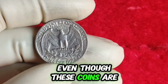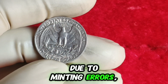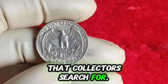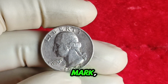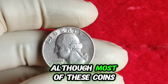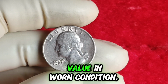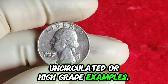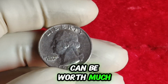Even though these coins are not made of silver, they can carry significant value due to minting errors, condition, and specific varieties that collectors search for. The Philadelphia Mint produced millions of these quarters without any mint mark, while the Denver Mint struck coins with the D mark. Although most of these coins entered circulation and are worth face value in worn condition, uncirculated or high-grade examples, especially those with rare errors, can be worth much more.